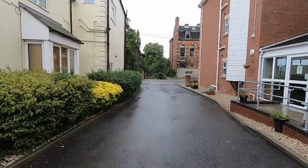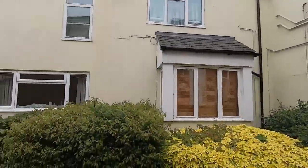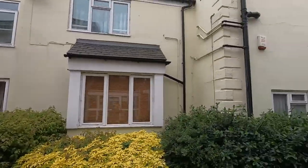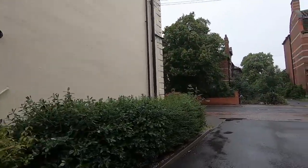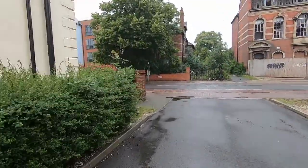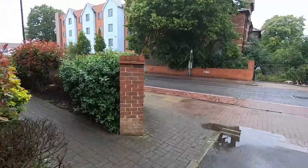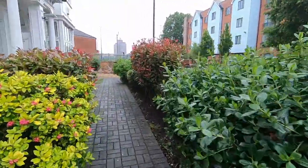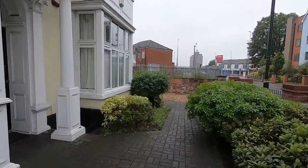So as we come back, walking around to the front, you can see the property is in pretty decent condition externally. It was painted not so long ago. And the first flats that we're going to is number 4.